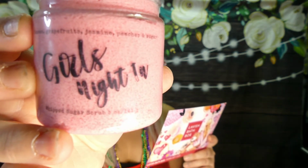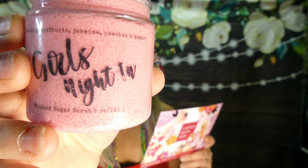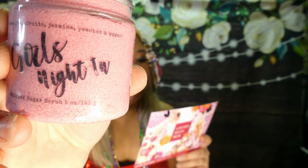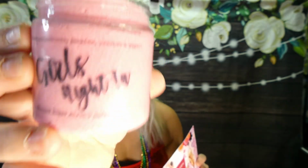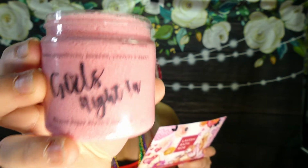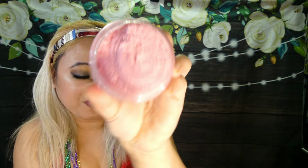This whipped sugar scrub is the holy grail of deliciousness with its light and fluffy scrubby texture scented in guava, grapefruit, jasmine, peaches, and sugar. That's what I'm smelling. Definitely grapefruit. I like that. Look at that. That's what it looks like inside. Nice little sugar scrub.